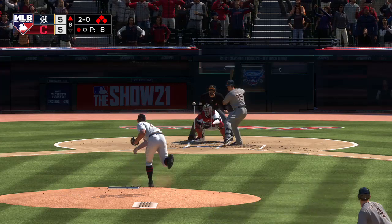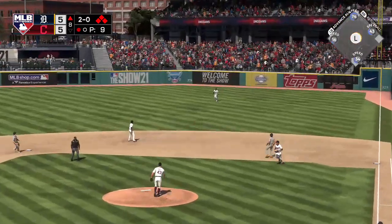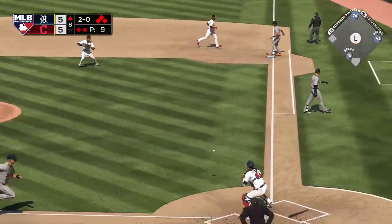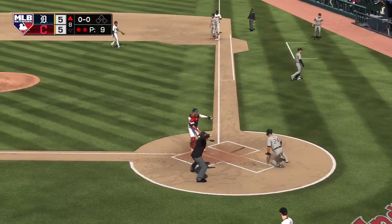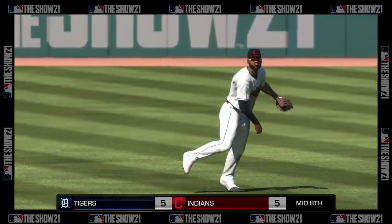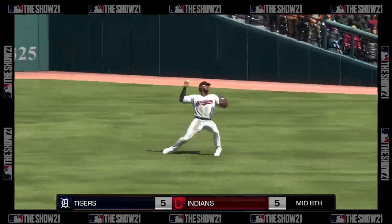Has a look, now the pitch. Swing and a liner. The catch is made. Here comes the go-ahead run for the plate. Oh, and the tag will get him at home plate as that keeps the ball game tied. Tigers strand a pair. Our score holds at 5 apiece.